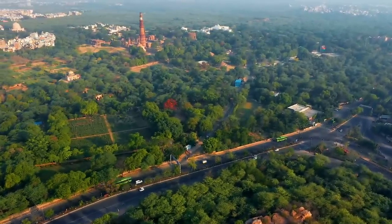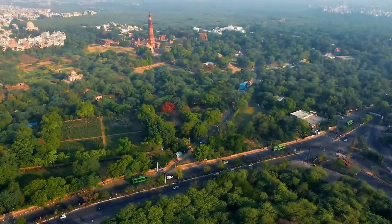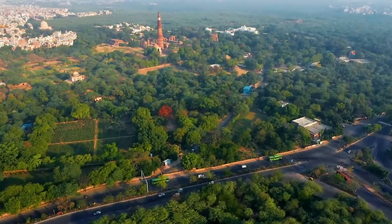So there you have it. Who do you think will win it? India are probably favourites, but I reckon the Dutch are going to be hard to beat.